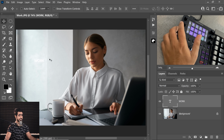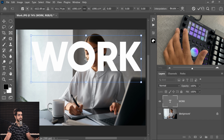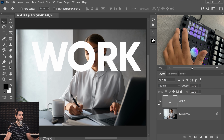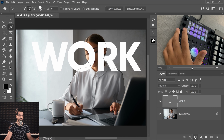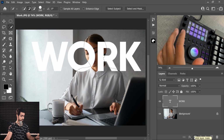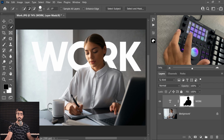Works pretty good. Let's adjust it again. Just press this one. And now if you want to put the text behind the subject, let's turn it off, select the subject layer, and then click on select subject. With the quick selection tool selected, you're going to have to go back to the text and just click on the mask button. Now while you do, just hold the Alt key or the Option key and then do that so that it creates a negative mask.